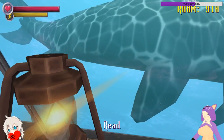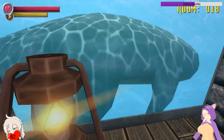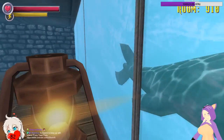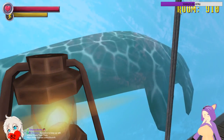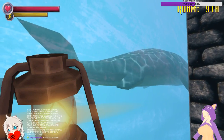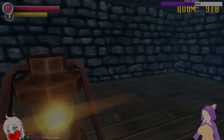Holy shit, hello. You're a big boy. You chew. Hi. Oh my god, how much water is here? That is a weird looking whale if that's supposed to be a whale.